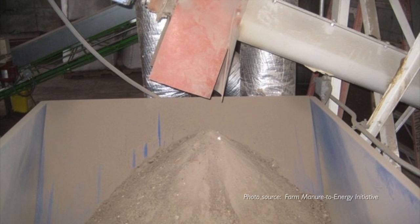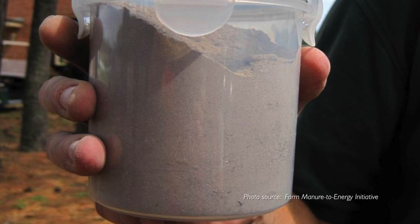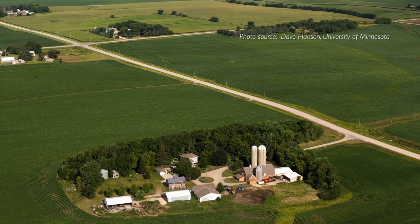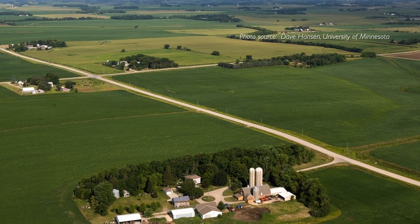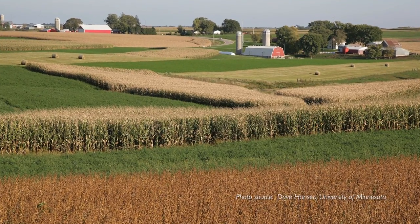New technologies are being developed to concentrate manure nutrients into a more transportable form or to convert it into a value-added product. These technologies may become especially important in areas where there are many farms close together, producing more manure nutrients than nearby crop fields can use.